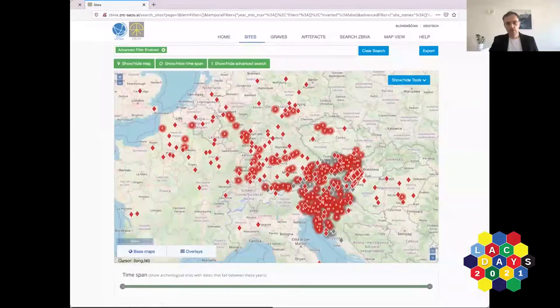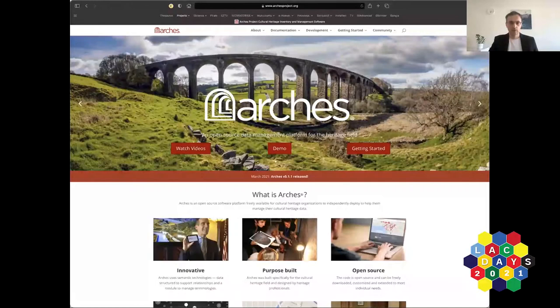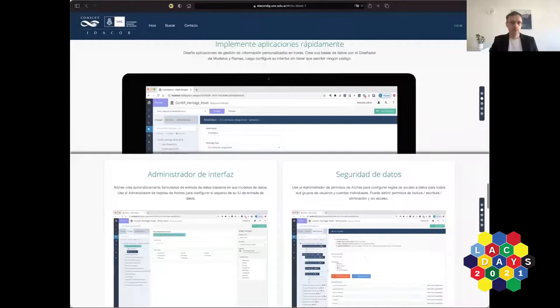We, the Slovenian partner, have been developing one database. It's called Zbiva. It's about early medieval finds in mostly Slovenia and neighboring countries. And our database is based on Arches. Arches is an open source data management platform specifically developed for heritage field. But just the fact that such a thing exists, an already existing data management platform, doesn't mean that it's very easy to implement. I cannot just download something. I still need the developers. And our Argentinian partner was developing a similar database, and they also decided to use Arches as a platform. And so we were able to join.